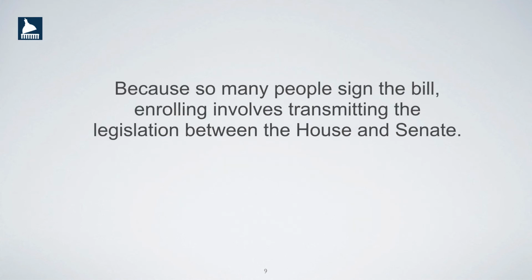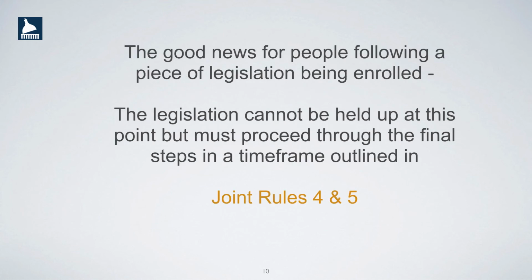Because so many people signed the bill, enrolling involves transmitting the legislation between the House and Senate. The good news for people following a piece of legislation being enrolled is that the legislation cannot be held up at this point, but must proceed through the final steps in a time frame outlined in Joint Rules 4 and 5.